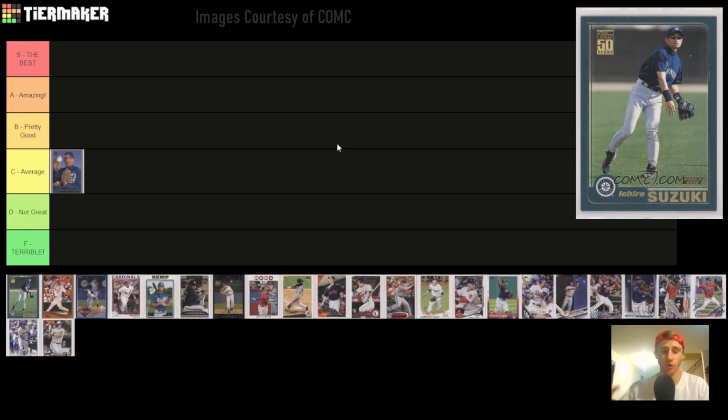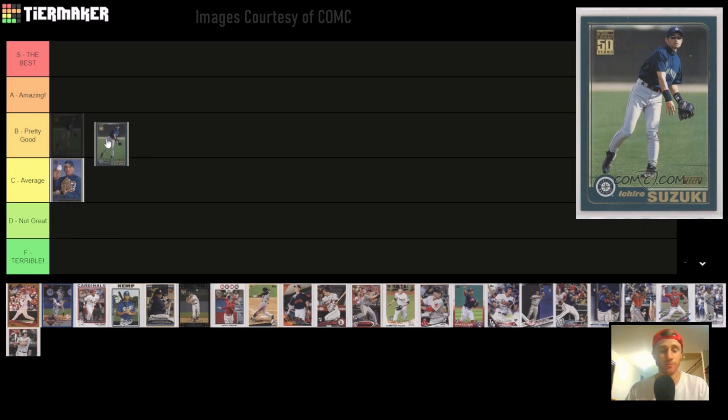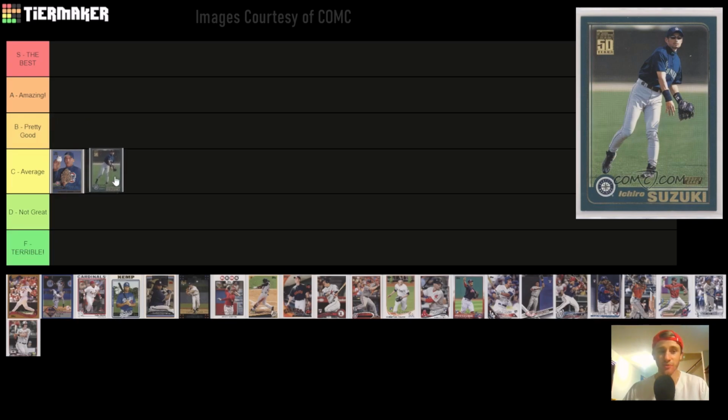Up next is 2001 Topps. It had that dark teal border to it, so Topps had that theme of colored borders for a while. I actually really like this design. I'm going to put it at pretty good. I like that gold 50-year stamp that Topps put on top there for 50 years of Topps. Really cool. I think it really stands out. Actually, no, we're going to move it to average because now that I think of it, the edges chip super easily, and so it's kind of hard to get clean condition cards from that year. It's going to go to average. It's more of a B- in my opinion.